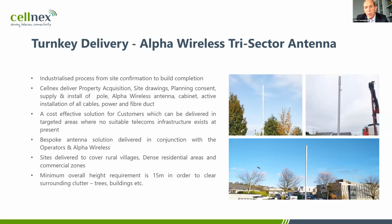Here's a couple more examples of sites that we've deployed in different parts of the country. Right now, today, we've been working over the past 2 years in developing this process. We certainly believe that we've now industrialized the process from the initial stage of the site confirmation right through to the build completion. And today we deliver everything, including the property acquisition, the site drawings, the planning consent, supplying all the materials, integrating the Alpha Wireless antenna into the pole, doing all of the active installation of the cables and bringing the power supply, and in most cases bringing the duct infrastructure to connect to the local fiber network.